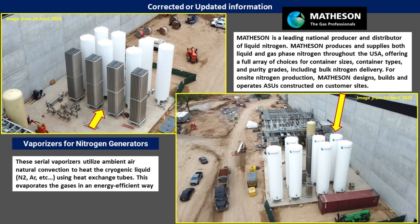As I mentioned earlier, these tall silver items are actually vaporizers, and they're used for nitrogen generators. They use ambient air and natural convection to heat the cryogenic fluid, usually nitrogen, but it could be argon or other noble gases. They use a heat exchange tube system, and it evaporates the gases in an energy efficient way.